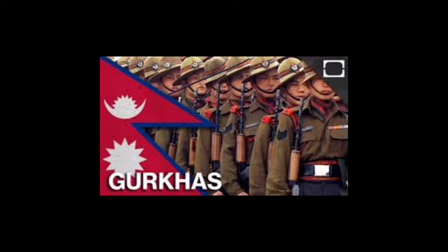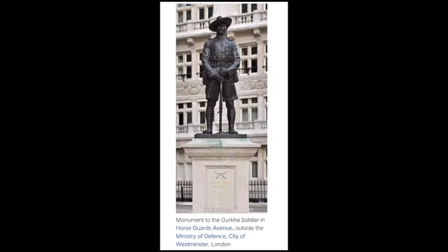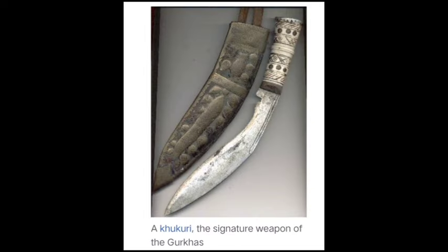Now it's time to elaborate our understanding about Gorkhas using some illustrations. This is the Nepali soldier drawing by Gustave Le Bon in 1885. Here is a monument to the Gorkha soldier in Horse Guards Avenue outside the Ministry of Defence, City of Westminster, London. The kukri, which is the signature weapon of the Gorkhas.